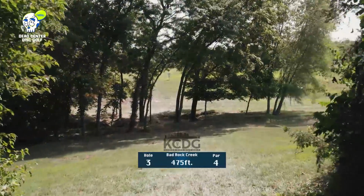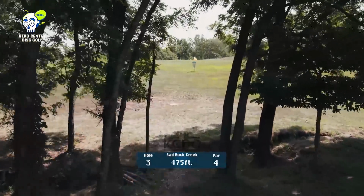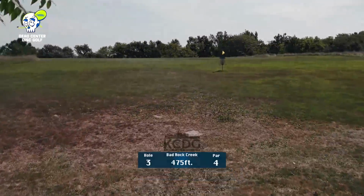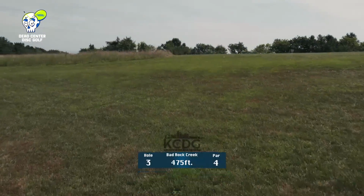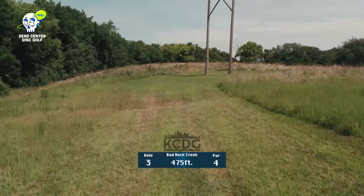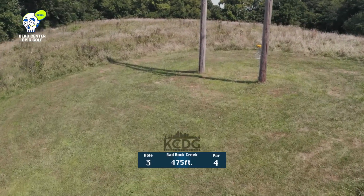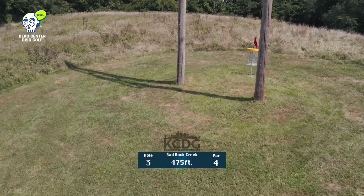Yeah. Hole 3, par 4, 475 feet. Off the tee, you need to get through this gap right here that the drone is flying through. Any way that you can do that, it's going to be good. The farther left you are out of that gap, the better you're set up for birdie. All of that tall grass that we're looking at right now is OB. So be careful on your approach as well.